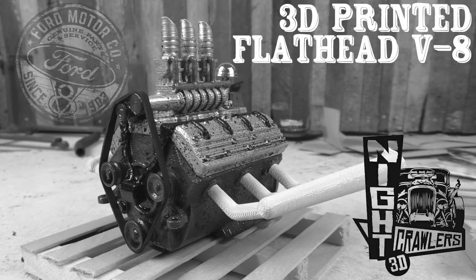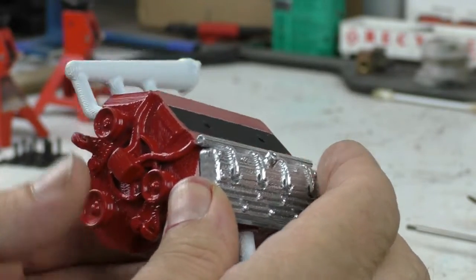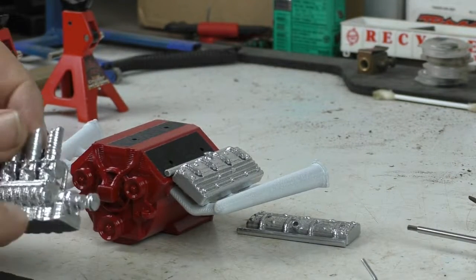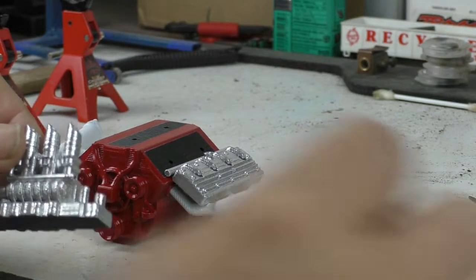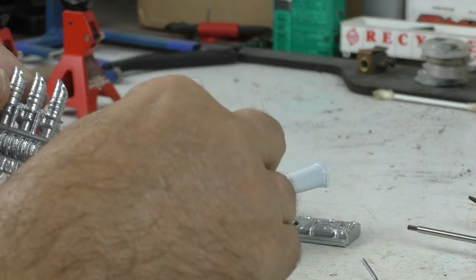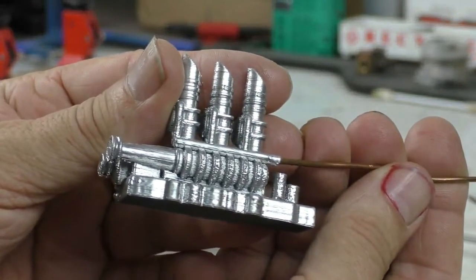suicide axle. I then did a video about the flathead V8 when Josh at RC Every Day hooked me up with one from Nightcrawler's 3D. I did a video about that when I got it, how I painted it up and weathered it, and showed different things I was planning on doing to the 3D printed flathead V8 to add more detail.